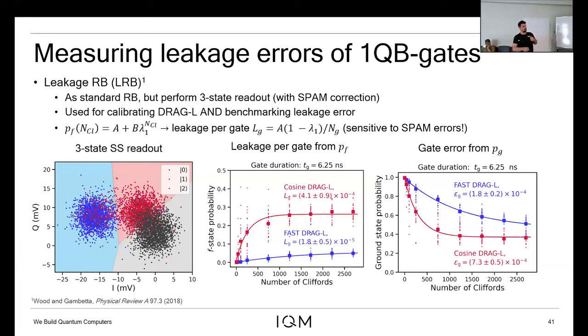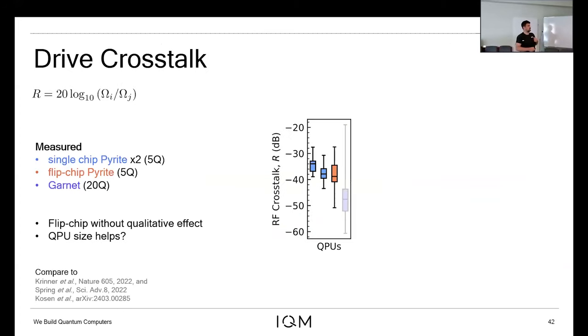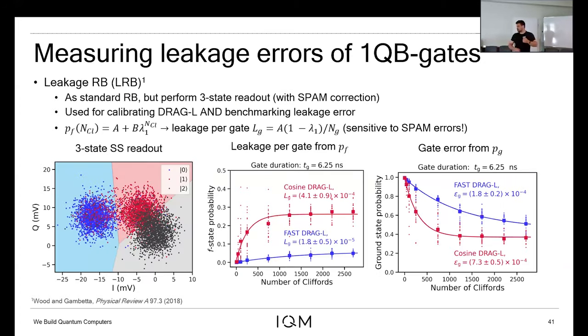So these are the results for this funky gate that I mentioned before. Yeah, so that advanced shape that we got, I mean to realize that.